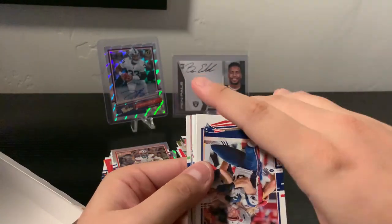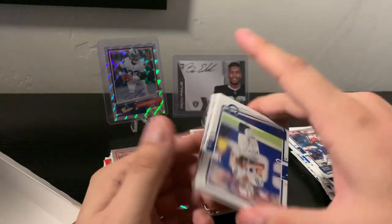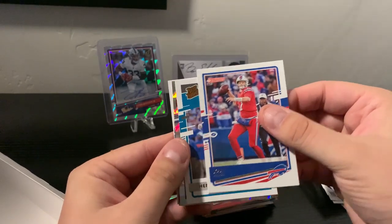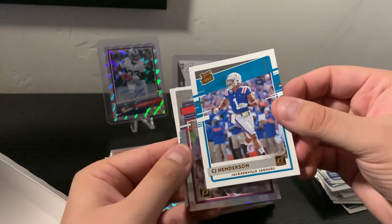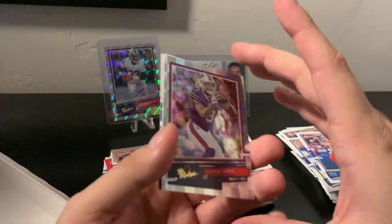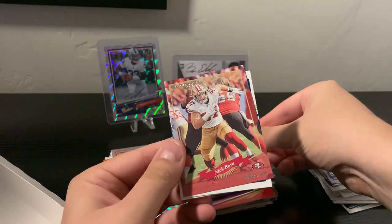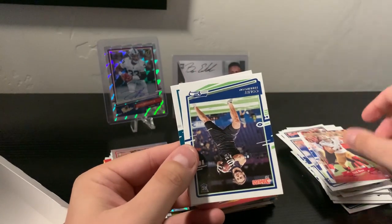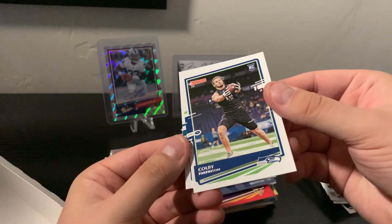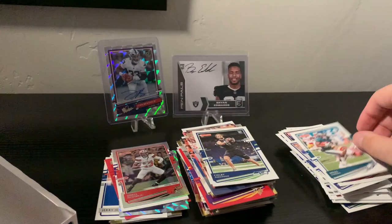Mark Andrews, Chase Winovich, Sony, Philip Rivers on the Colts, Josh Allen, CJ Henderson rated rookie canvas, Gabriel Davis, one of those checkerboards, Nick Bosa 2000, Colby Parkinson rookie, and a Miles Sanders.